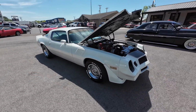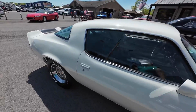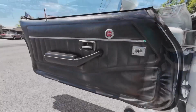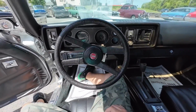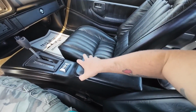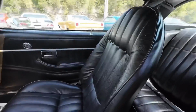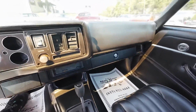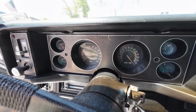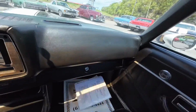All right. About that time. Let's go for a ride. Okay, guys, getting ready to take off here. Place those bets. Do you think the horn works? Looking around the interior here. Oh, there's your dome light. Across the dash looks pretty good. Little cracks there.